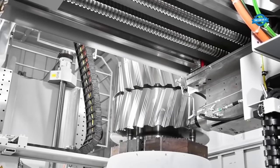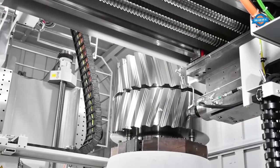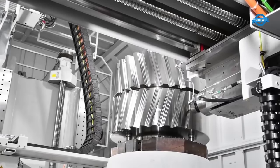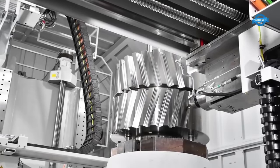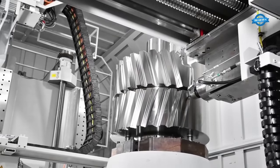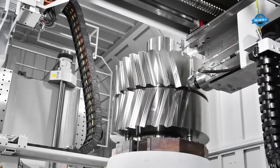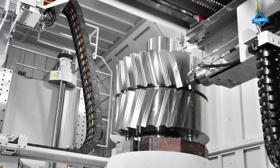Another important feature of the LC4000 is its advanced control system. The machine is equipped with a sophisticated CNC control system that enables precise control of all machine functions. The control system is user-friendly and intuitive, allowing operators to easily program and adjust the machine settings as needed.